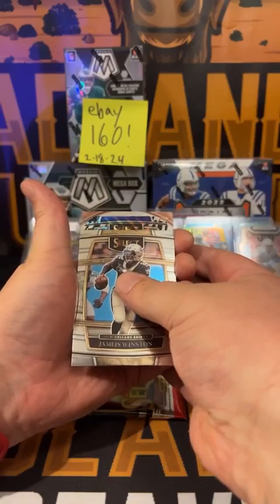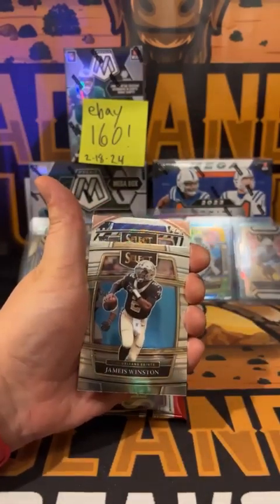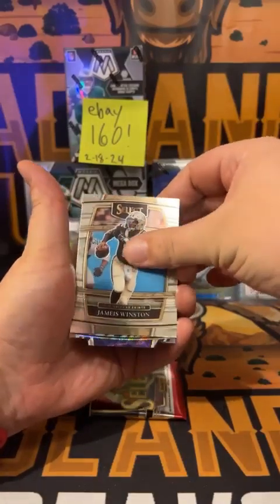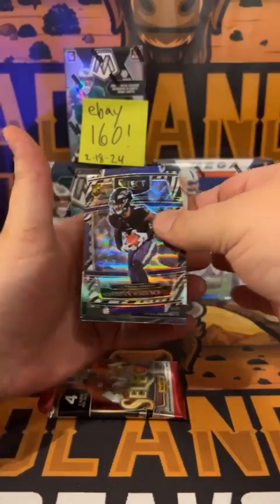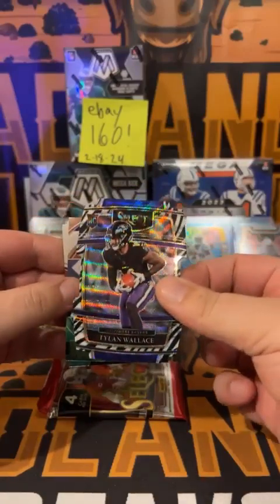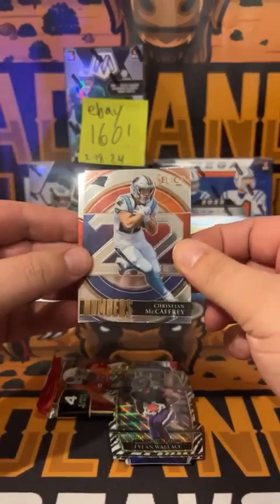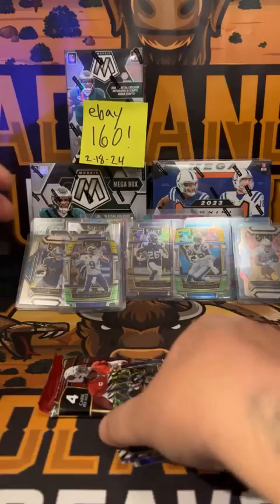Who do we got? Oh, my God, it's a rookie. It's a rookie card. Oh, my God. Come on, come on. Be someone huge. Come on, come on, come on. Tylan Wallace for the Baltimore Ravens. So you get your Tylan Wallace rookie zebra. Still a slapper of a card there. Man, I was hoping that was TLR or something. But you got Christian McCaffrey, Trey Sermon behind him. Still a beauty of a card.